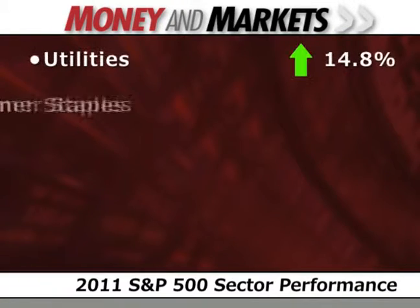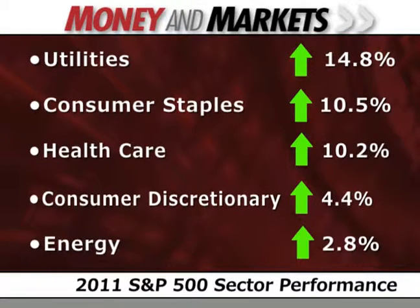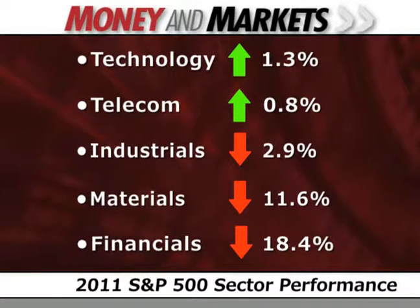Only three sectors, financials, materials, and industrials, had a losing year, and the industrial stocks were off less than 3%. Meanwhile, three other sectors, utilities, consumer staples, and healthcare, posted double-digit gains. So, how did the index end up at break-even?